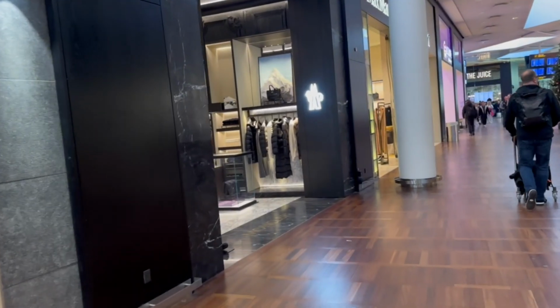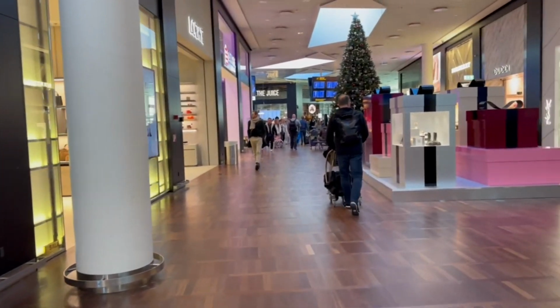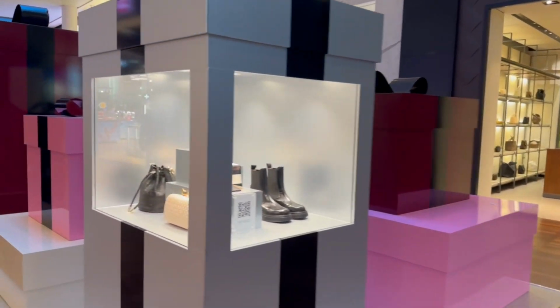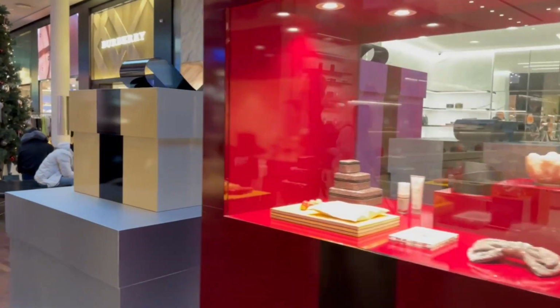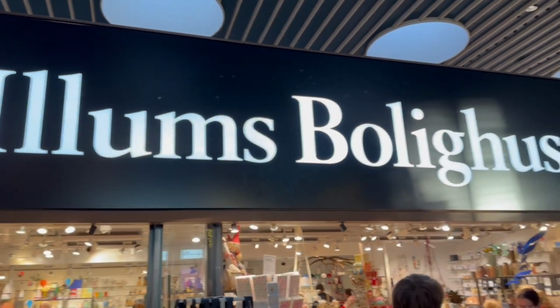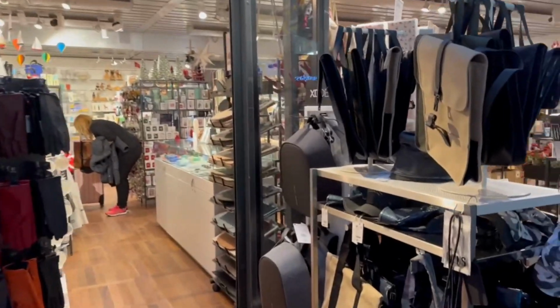We have got a bit of time to kill here in Copenhagen Airport, so it's just looking at the shops. Bottega, Saint Laurent, Gucci. There's quite a lot of designer brands here, and many other types of shop. It's quite a nice airport actually, and lots of design here at Illums Bolighus. I want to go inside and have a little look here.